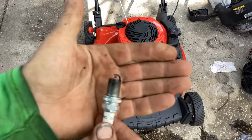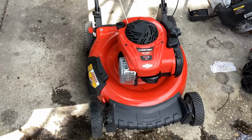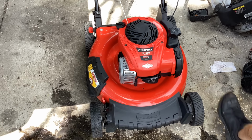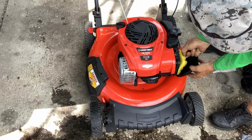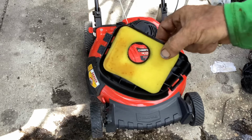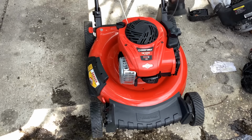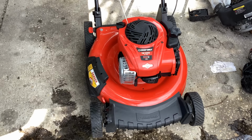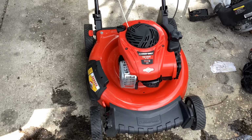It smells oily and looks oily. Smells kind of gassy too. I'm going to pull over the unit. Also, I'm going to take the filter off. That might be just a tad too much oil on that filter. Let's eliminate possibilities.